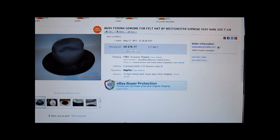But I honestly feel that the reason this hat did so well is because it's a genuine fur felt hat. To my knowledge, the types of fur felt that are common in men's hats are wool, rabbit, which you'll often see marked L-A-P-I-N, which we say "lapin," but it's a French word, or beaver. And beaver is an expensive fur.